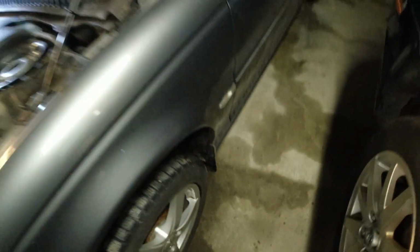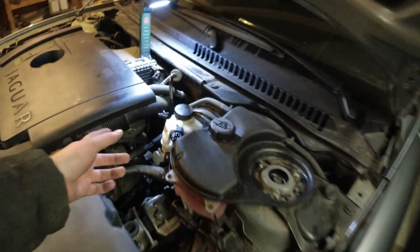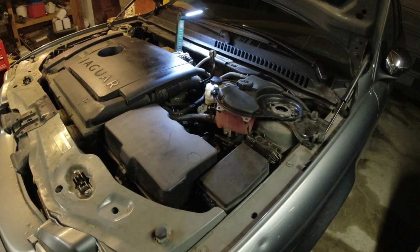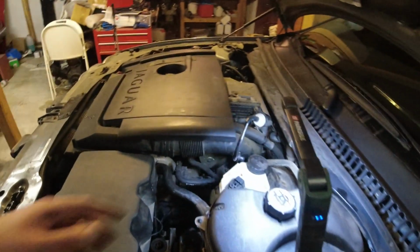Normal on that side as well. So to replicate this, I'll open the door, we'll crank it over, we'll plug this in, and then we'll see if the brakes lock on again. Engine's running, as you can hear. That is still unplugged. They still move perfectly fine. No issues whatsoever.